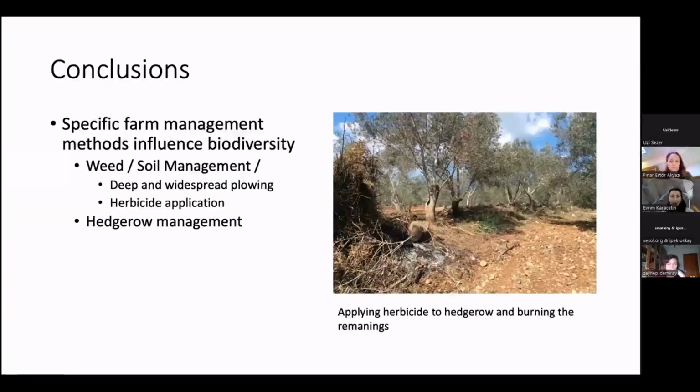And as I mentioned before, how we do certain applications, for example weed and soil management, or how we treat our hedgerows and sites, is more influential than the certificate of that grove. For example, this is a conventional site. This is a hedgerow. There was a long hedgerow with shrubs and beautiful trees and lots of different species, and then they burned the area. You can see the traces of the ashes.